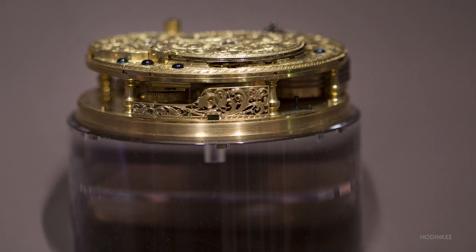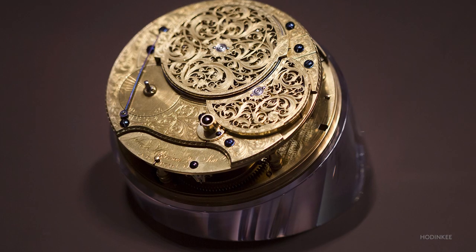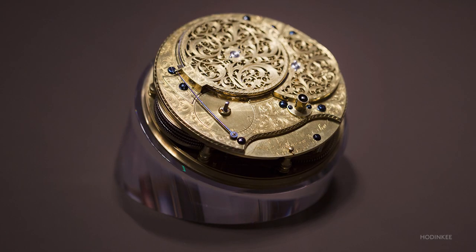The balance wheel is the key element. John Harrison tells us that he made his balance around 3 times larger than the larger balances in common watches, and 3 times heavier, and also made it run faster.